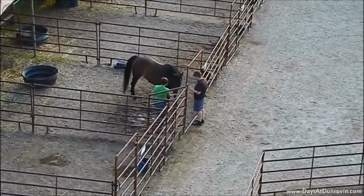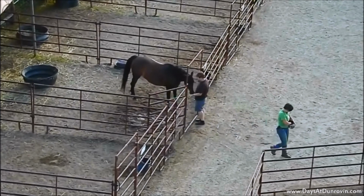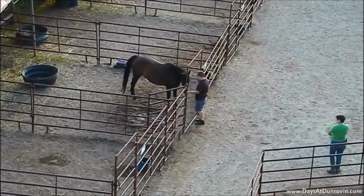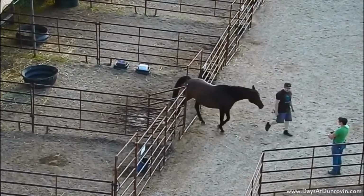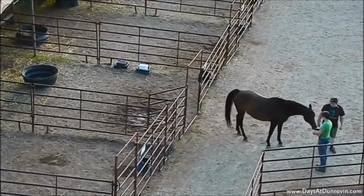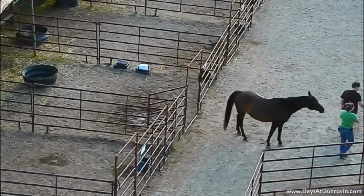You can step out. The other thing I like to teach him is to exit when I say okay. So that's just really nice and clear. So it's okay. Then I click as he crosses over. Cool. Let's go try the barn real quick and we'll call it a day. We'll only do a couple in there.